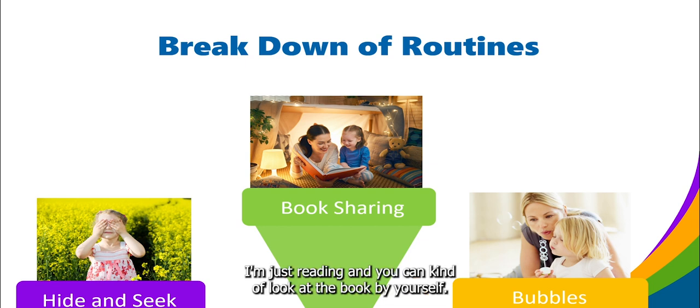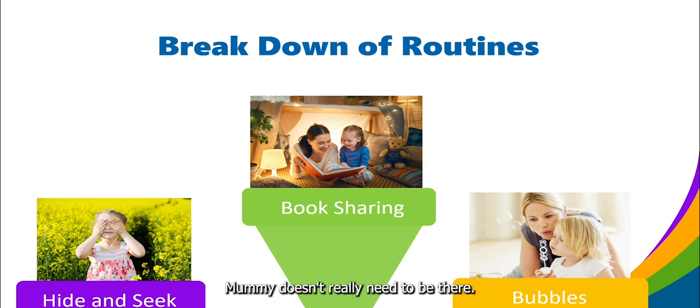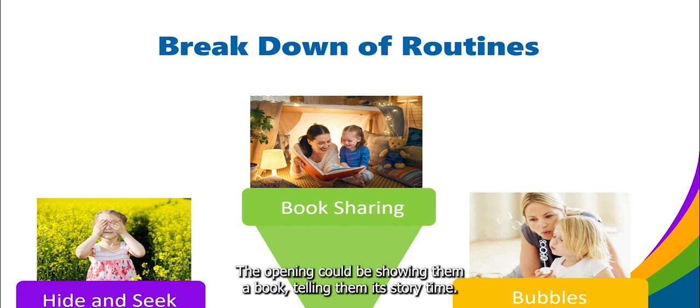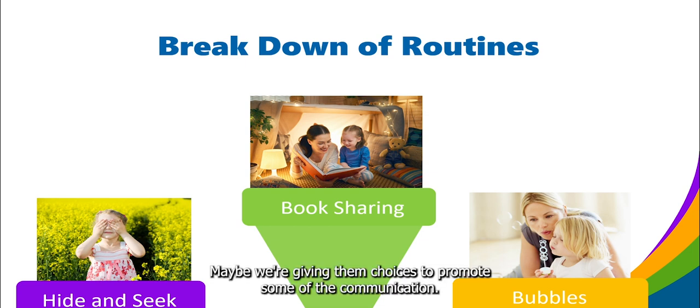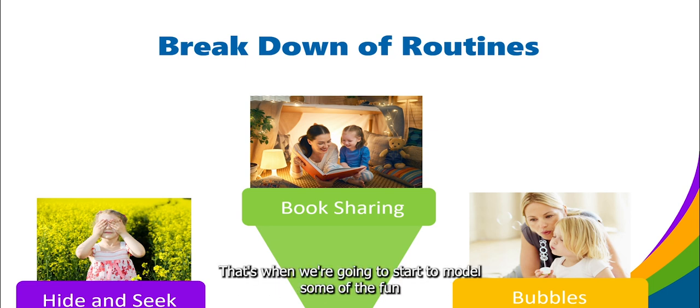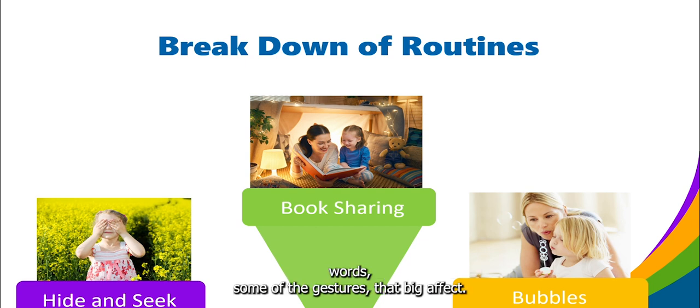First, I'm just reading and you could kind of look at the book by yourself. Mommy doesn't really need to be there. When we are looking at that book sharing routine, let's talk about that predictability piece, the opening of it. The opening could be showing them a book, telling them story time. Maybe we're giving them choices to promote some of the communication. Which one do you want to read? Figuring out some of their interest. That's when we're going to start to model some of the fun words, some of the gestures, the big affect.